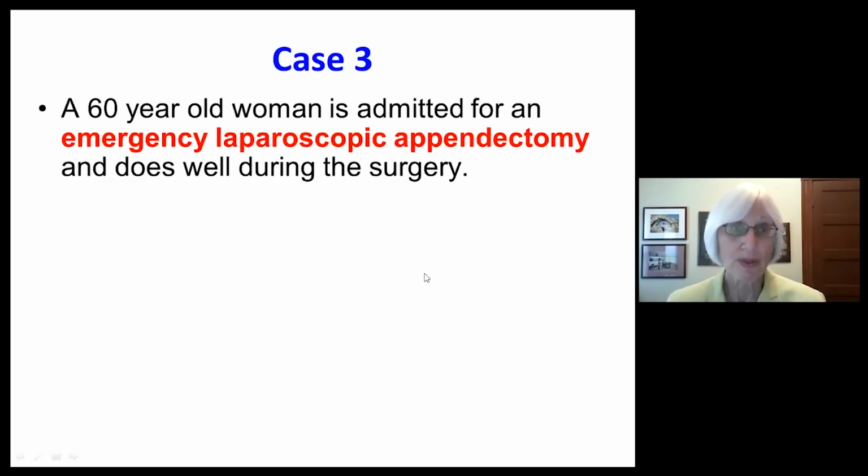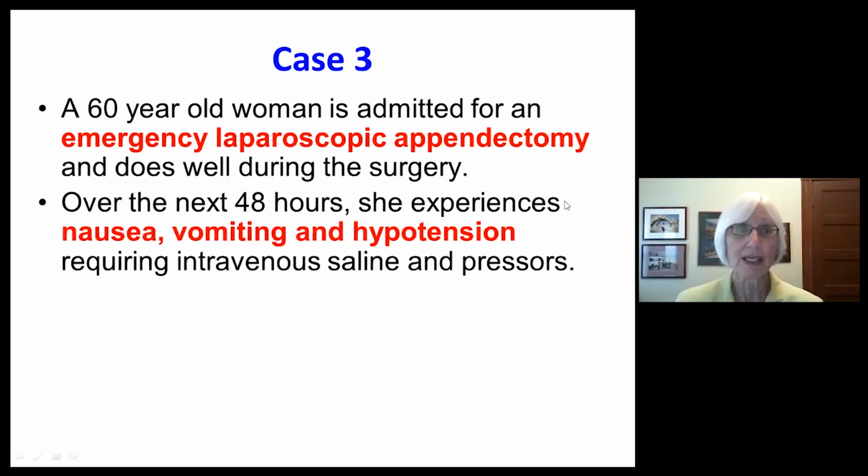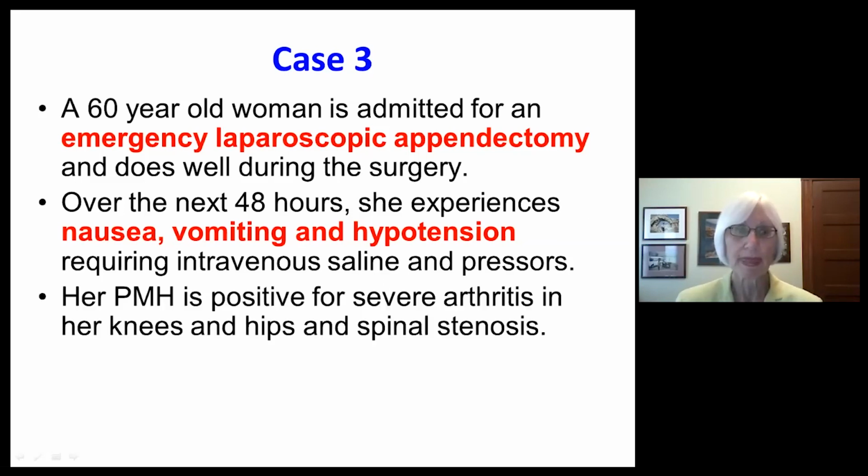This is a true story. A 60-year-old woman is admitted for an emergency laparoscopic appendectomy because of ruptured appendix and does well during the surgery. However, over the next 48 hours, she experiences nausea, vomiting, and hypotension. She needs IV saline and pressors. Her medical history is positive for severe arthritis in her knees and hips, as well as spinal stenosis. And her only medication is naproxen.